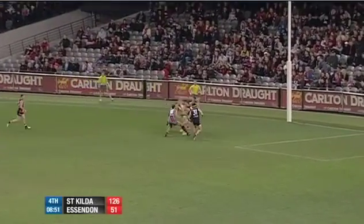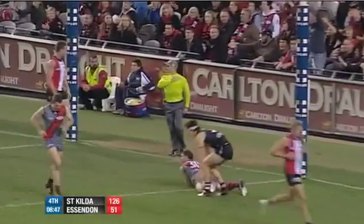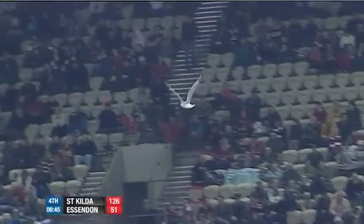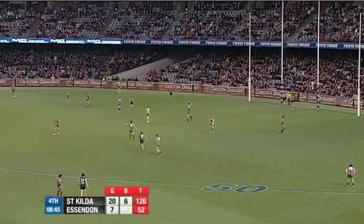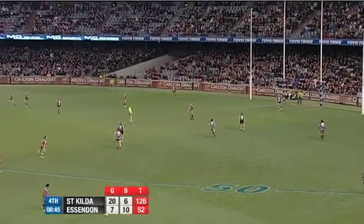It is a great way to celebrate Milne's 250th, and here we go with another opportunity. The tackle in the end was okay for the Saints, avoiding that goal, and there is the Seagull. He's desperate to get home. He's been locked in all night and can't find a way out, Richo. Yeah, he's not going to get out. The bonus is he'll have a good feed on the crumbs that are left here tonight where the others won't.